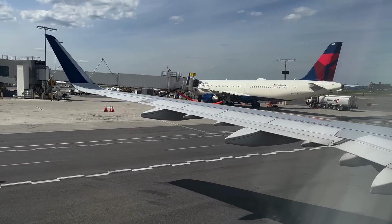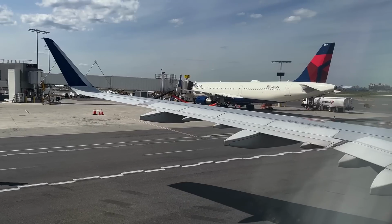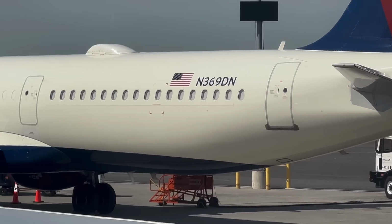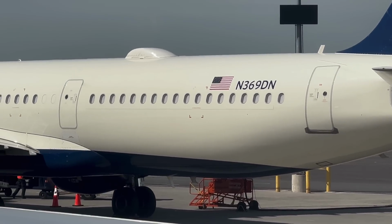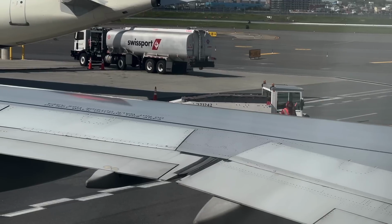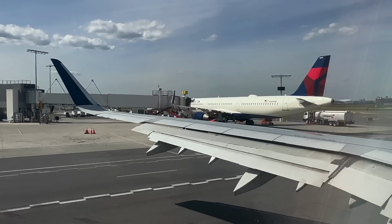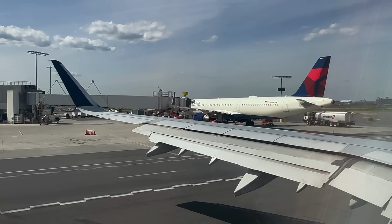While I've been talking, we've pushed back onto the ramp at Terminal C, and we'll be contacting ground control for taxi clearance soon. Here's a close-up of part of the fuselage of another A321 where I'm seated. With the tug removed, it's now time for our pilot to contact LaGuardia ground control for our clearance to taxi to runway 31 from lane number 15 where we are now.